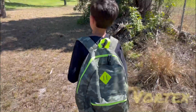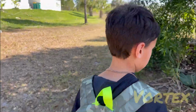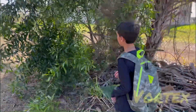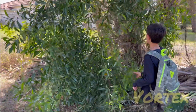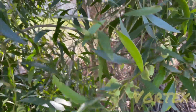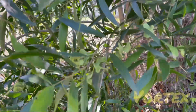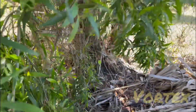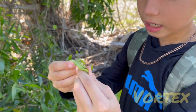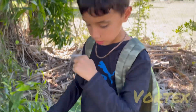We're almost to the ditch that fills up with water in the rainy season, and there's more acacia. And this, as you can see, is acacia. It strangles the tree. It's a very good border, but if you don't want very much of it, don't cut it down. Do cut it down. And these are the seed pods here. They look kind of weird, but on the inside are the seeds, as you can see that little seed right there. So those are the seed pods.